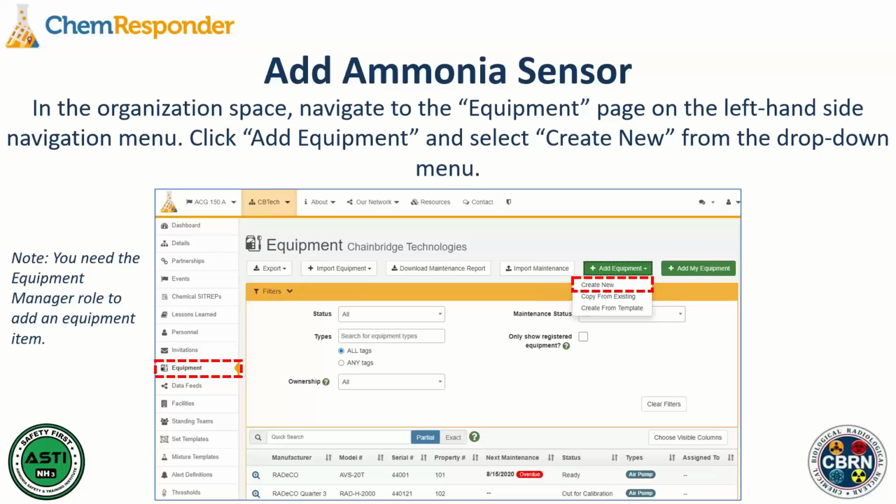I'll note that you do need the Equipment Manager role to add an equipment item. If you don't have that role, you could request it from an organization administrator. You could also ask one of your colleagues, somebody else who's in the organization that has that role, to add the instrument on your behalf.